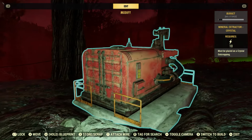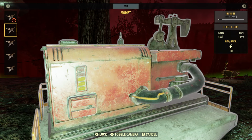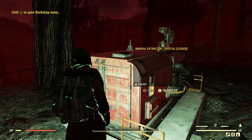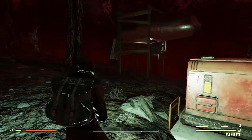And keep in mind, you can lock these bad boys up by just hovering over it. And as you see at the bottom left there, it states left trigger to lock. I'm on Xbox, by the way. And yeah, you can place a lock on it if you don't want anyone stealing your crystals or whatever resource that you're farming with an extractor, like the acid that I showed you previously.